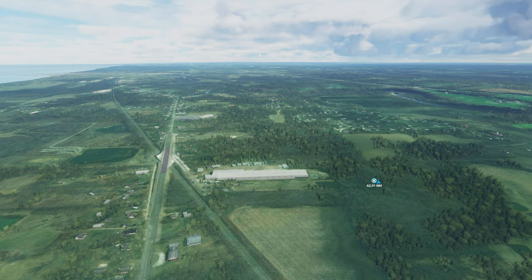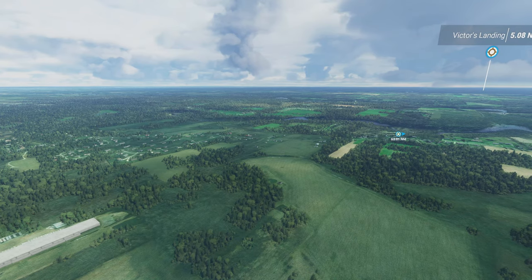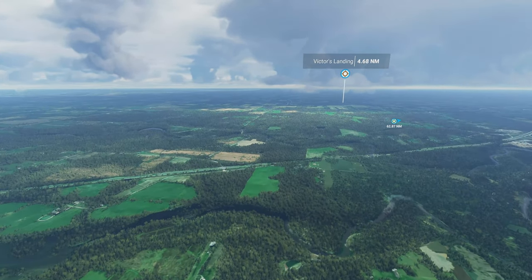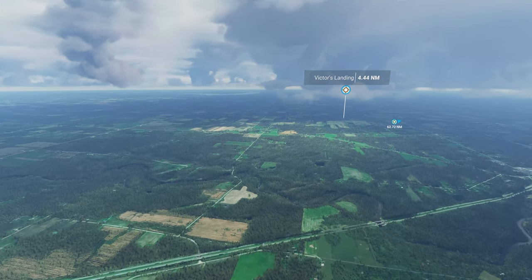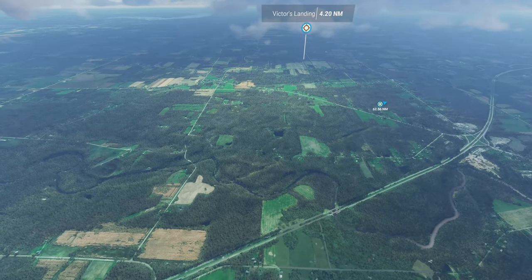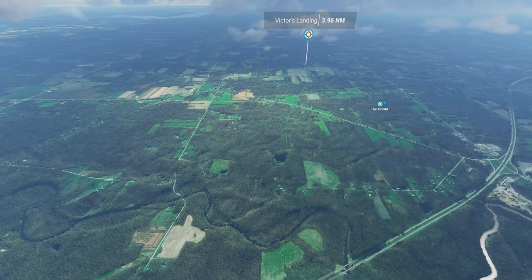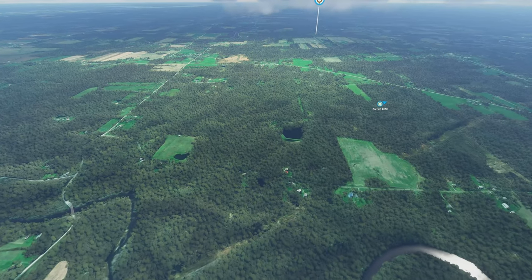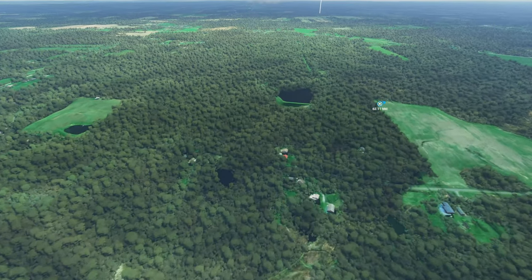Going to 125.35. KH433. Cleveland approach, KH433, 3,000 feet. Victor's landing, must be a little airport. KH433, Cleveland approach, continue as planned. Altimeter 29.87. And I guess this must be a little lake or something here.